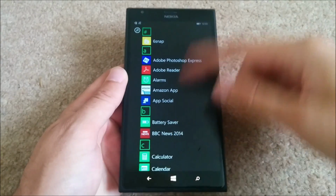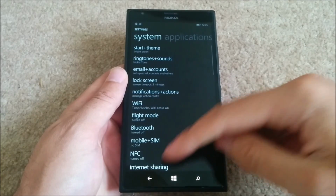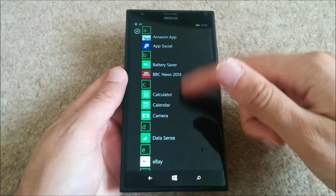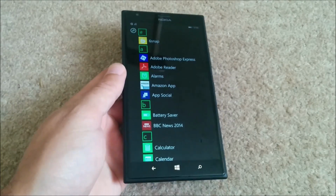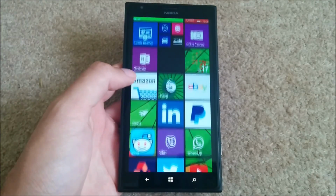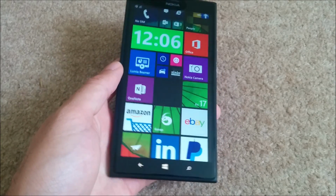It doesn't seem to have Cortana on this one though, so I don't know where that is, whether or not it's due to be rolled out or not. But it's not come on to the 1520 that I have. But yeah, still a very nice platform, and that big screen certainly makes the most of it.